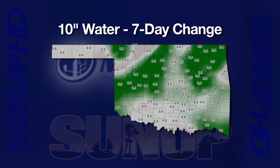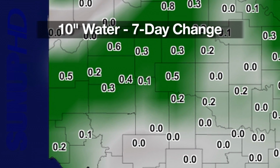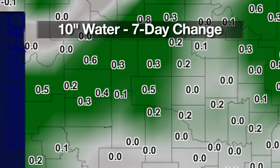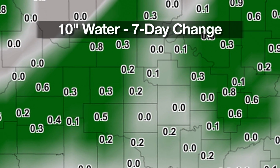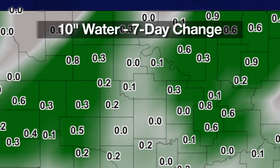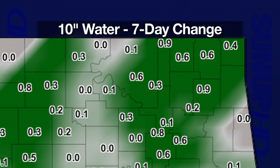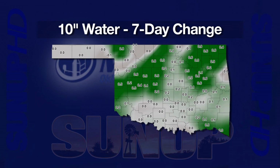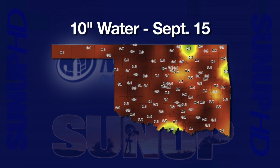All of that rain had a real positive impact on our soil moisture. We had 13 sites on our 7-day change in fractional water index map at 10 inches that had 0.5 or more, and 0.5 would be around 50% of the plant available water, so that's a nice jump in just a week. How are we sitting for water for our plants?